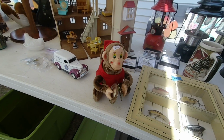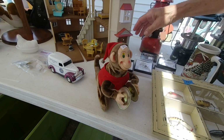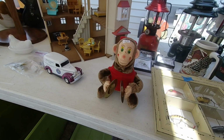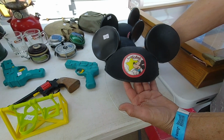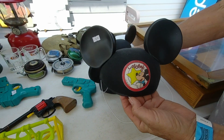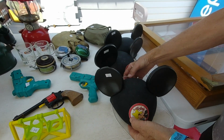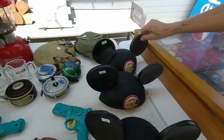And isn't this cute? It actually works with the cymbals. How neat is that? I used to play the cymbals when I was in high school for a marching band, so I was kind of attracted to that. I should have bought it. It was so cute. And you never see them that they work. And these are very old Mickey Mouse hats. They were some of the original ones that they made, that they had in their booth. How nice.